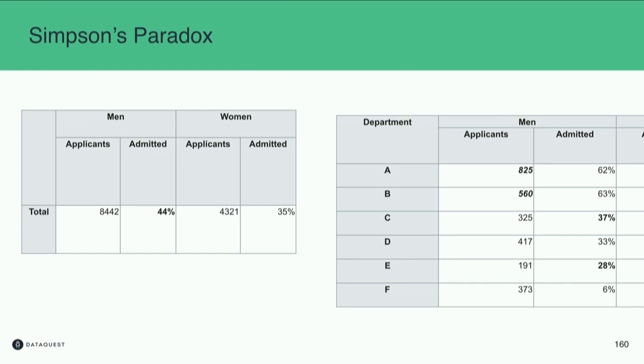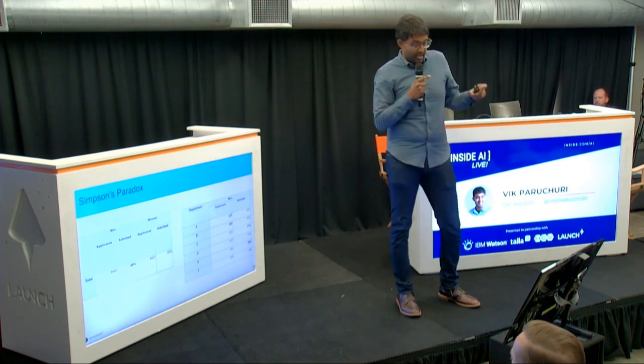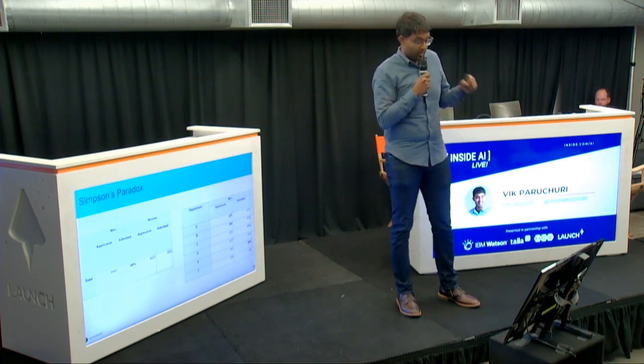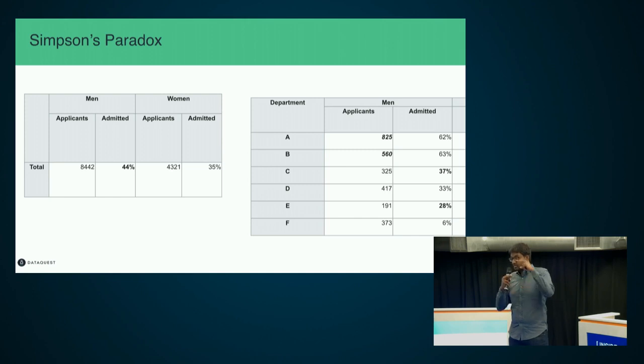But women actually tended to apply to departments that were more rigorous, where a lower percentage of women got in. So if you dug down and looked at the whole story, you found that there wasn't bias, whereas if you looked at just the surface, you found there was.